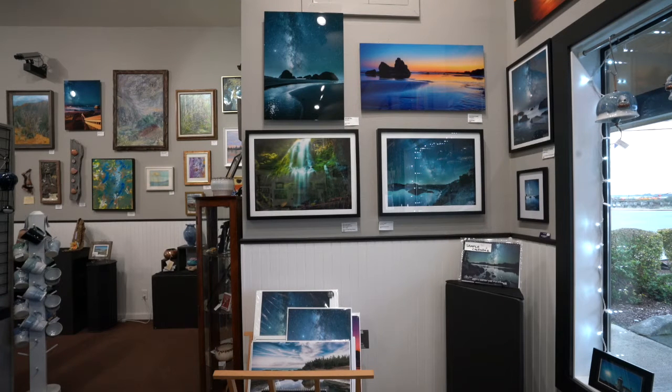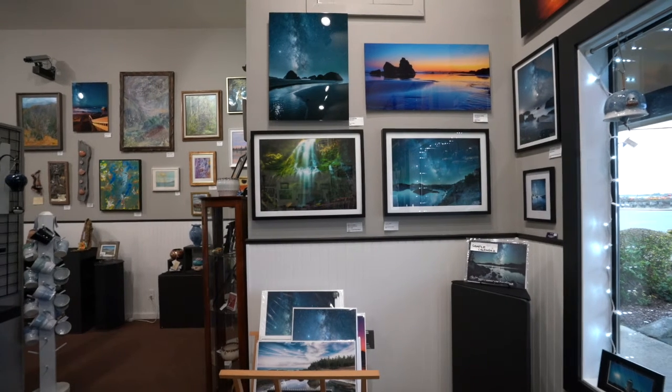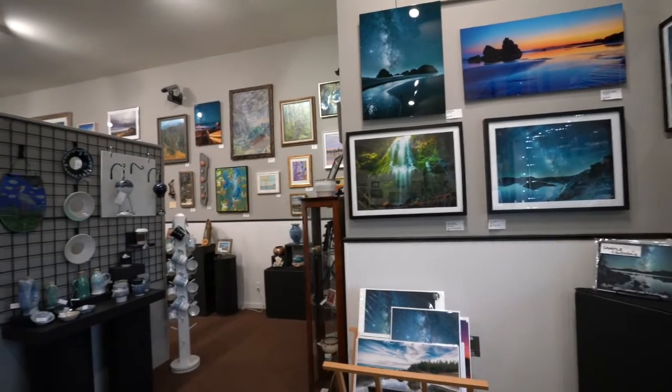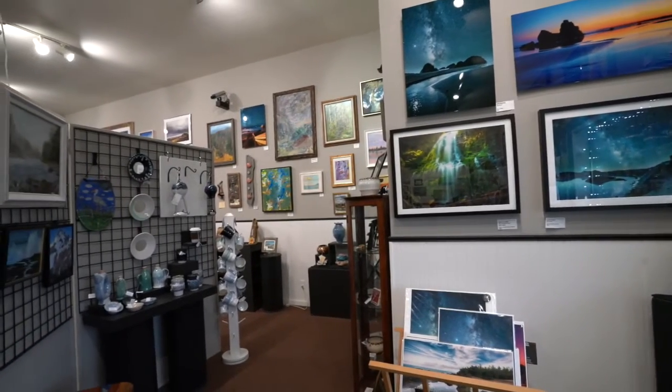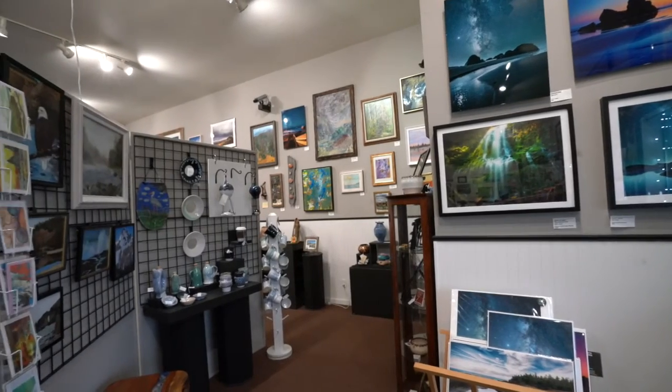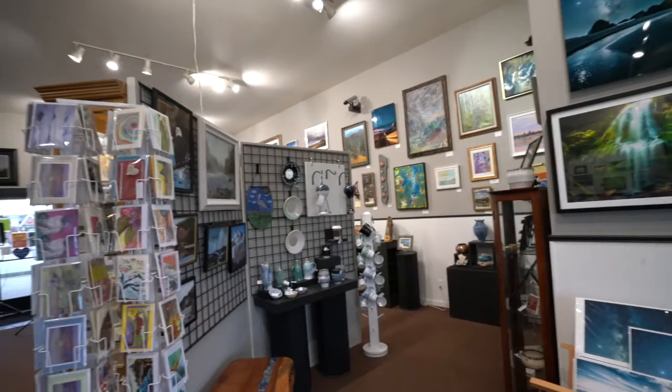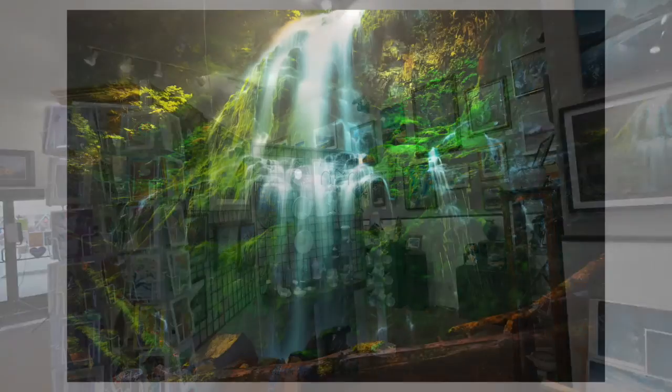Okay, so now we're on the northwest corner of the gallery. And the first artist to see there is Matt Hanna's work. And now we swing to the left and you see Gene Ochsner's work, and then we come to Muriel Schneiden. So we're going to do a couple of pieces from each one of the artists.